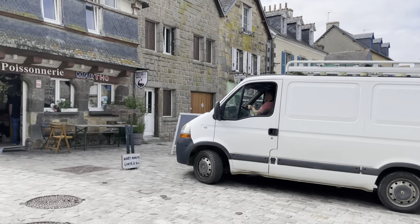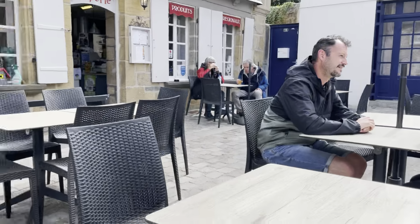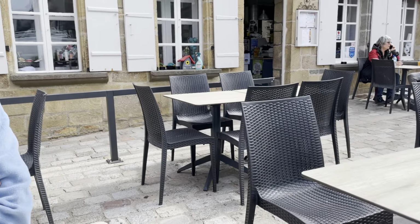It's a quiet town. That's the fishery. They sell fish and prawns and stuff like that, and we stopped off at this cafe. We think we've ordered a crepe each with ice cream and a coffee with milk. The last cappuccino we had was an espresso with a big blob of froth on top. It looked like a dessert.